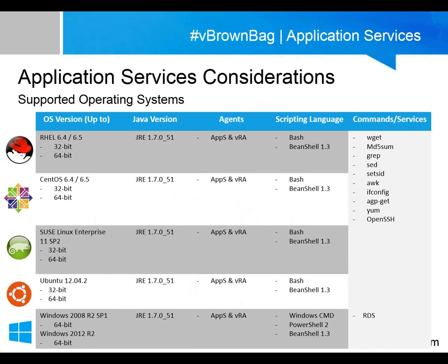I can tell you I did try to do this with CentOS 7, and at least the agent would not install on CentOS 7, so it says up to 6.4 or 6.5 here. If you need the agent installed, you're not going to be able to do that on CentOS 7, at least right now. There's a few other commands you'll need as well. We'll see when we look at building an application blueprint, the scripts that do the work behind the scenes to do things like install Apache will use some of these commands, so that's why these need to be available on the virtual machine, because it's going to go out and it's going to try to do a yum install of certain components.